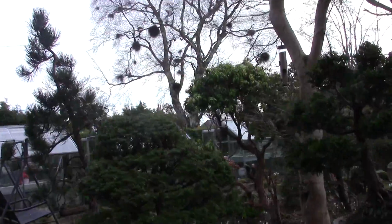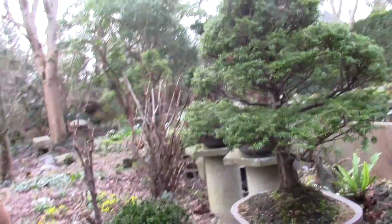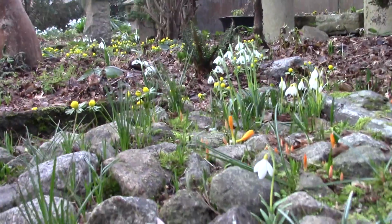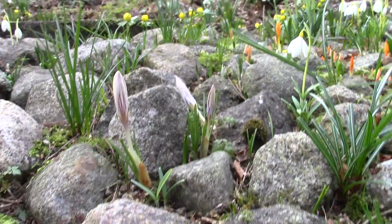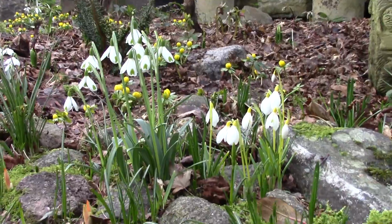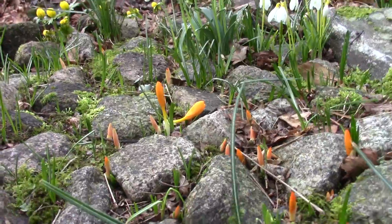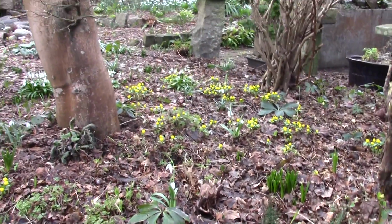So let's just have a wander around and see what else we can pick up. The bonsais, of course, sit there close to the house where we can see them, are always of interest. Down in the cobble bed, again, these have all popped up. Some crocus here, possibly imperati, and some of the little different forms of snowdrops. So we've got the yellow types and those with the green markings on their outers. Crocus tommasinianus is popping up through everywhere. And on up more Eranthis.